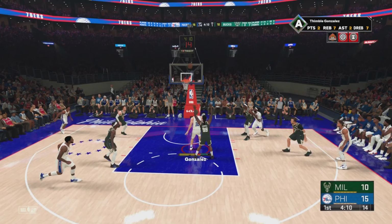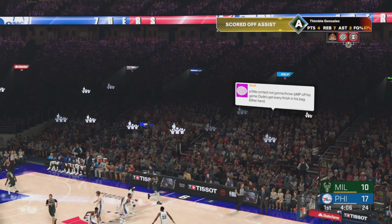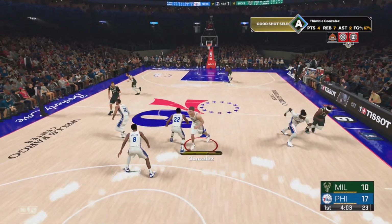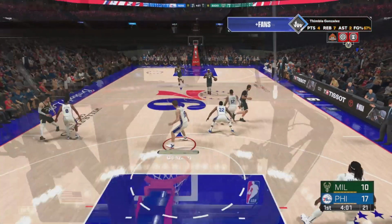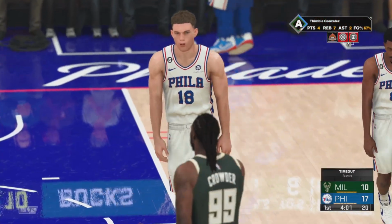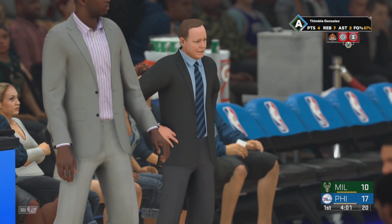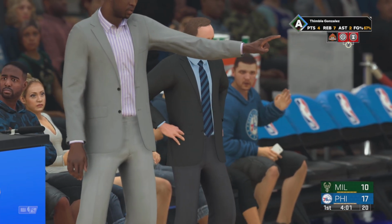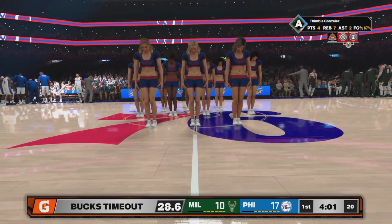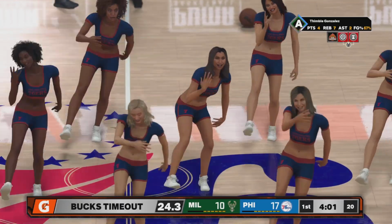Here's Gonzalez, and good that time. And the 76ers lead by 7. The ball movement on this run has been fantastic, and it's a big part of why they've been able to get these good looks. And Milwaukee calls their first time out of the game. And the Bucks are on a tremendous run here. The most consecutive playoff appearances since that streak they had back from 1980 to 91.